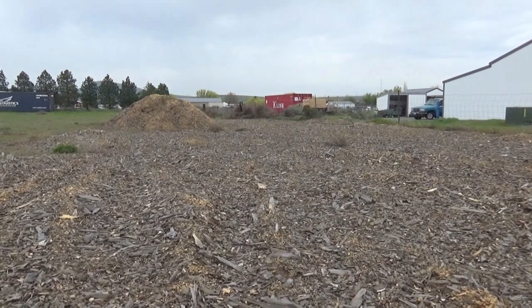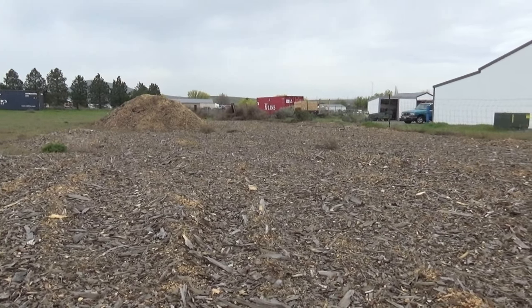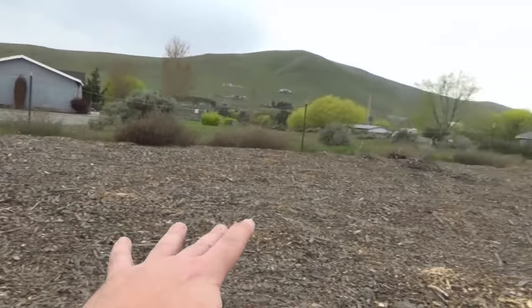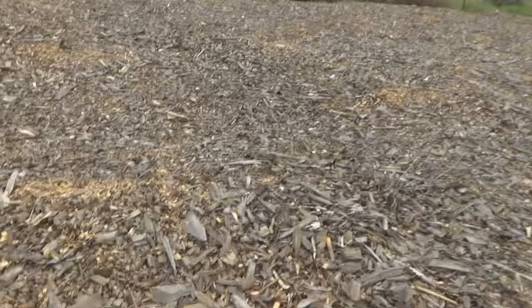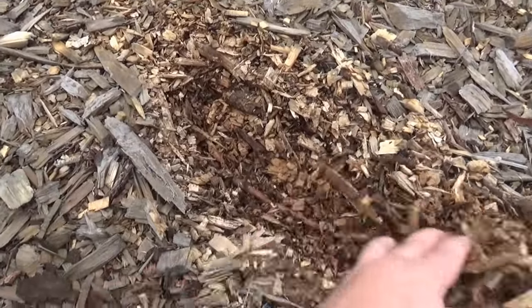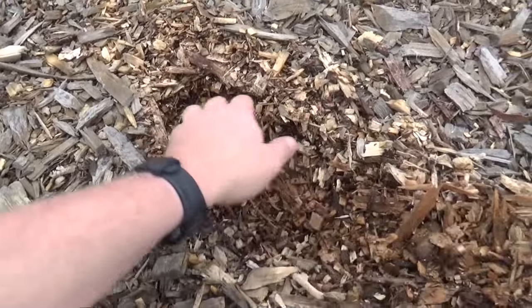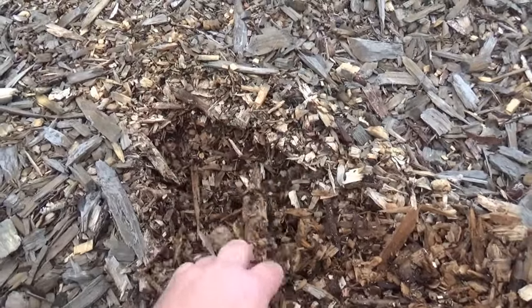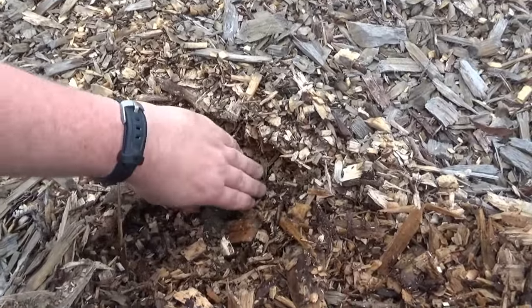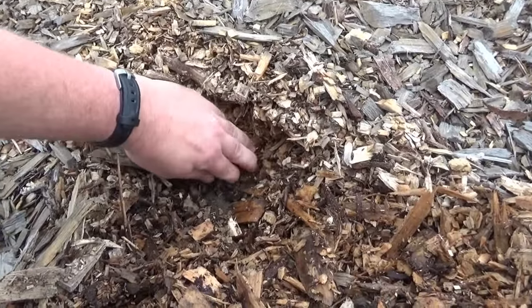So we are out at the corner of the property now, where we had all of those wood chips leveled out for us last summer when we put the shipping container in. And you can see here that it's retaining some of the moisture from the rain and stuff. In fact, it might be wet. Oh, look at that, it's wet all the way down to the soil.